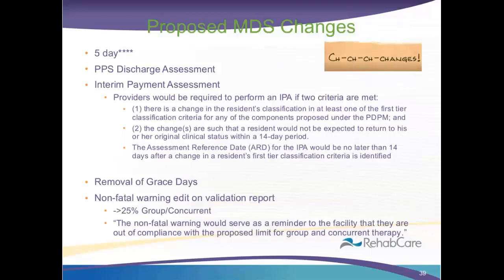We also wanted to stress, though, that if it's just a temporary change and the patient is expected to return to baseline, then it wouldn't be an appropriate assessment. But again, I think there are still a lot of questions on what that really looks like, so I'm anxious to see whether the final rule updates or changes any of that definition.